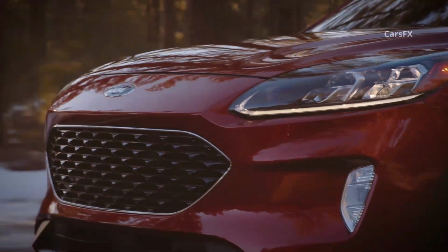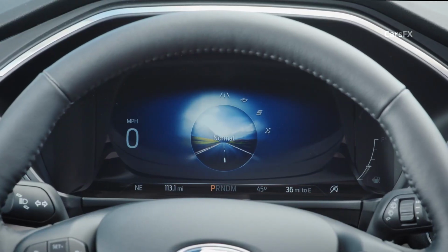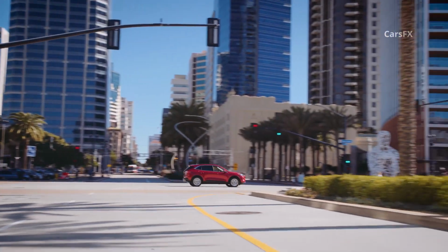So, in today's video, we will compare both of these SUVs from their exterior and interior design to technology, safety tech features, and engine to give you a clearer image on which one you should get. So, without any further ado, let's get into it.